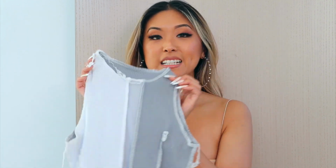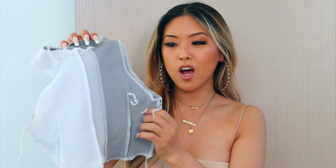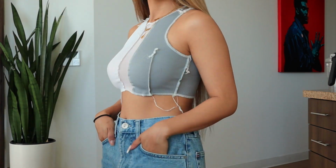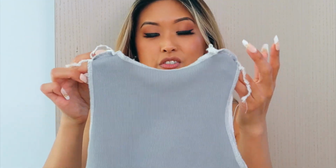It's kind of like an exposed seam type of top, and I have been loving this. It has been so popular and it's totally trending right now. So when I saw it on Amazon, I knew I needed to get it just to have it in my closet. And oh my gosh, it is freaking cute.